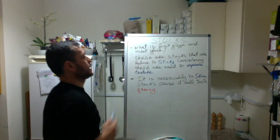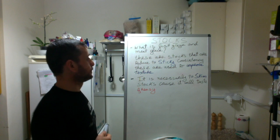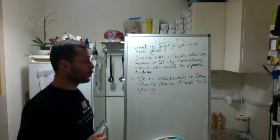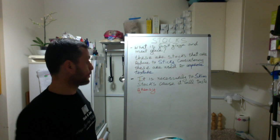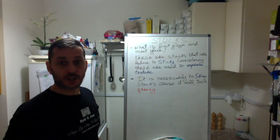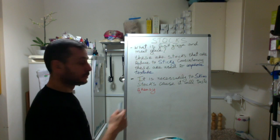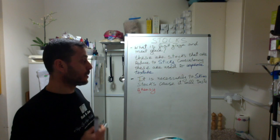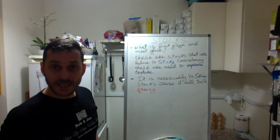What are fish glaze and meat glaze? These are stocks that are reduced to a sticky consistency. These are used to improve texture. It is necessary to skim stocks because otherwise they will taste greasy.